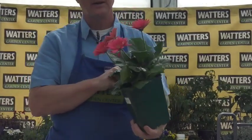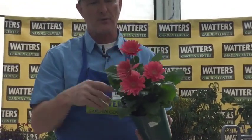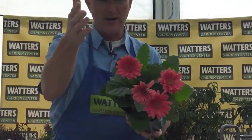Of poppy. This is Gerber daisy. They come in a lot of different bright colors. This is part of the Revolution mix, Revolution pink. We sell lots of different pinks, bubblegums, that kind of stuff, but that's just a new color. Those of you that like Gerber daisies, animals don't eat it.